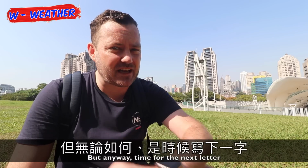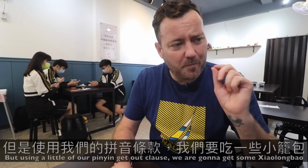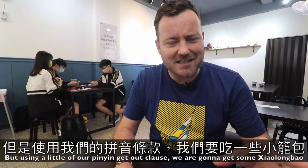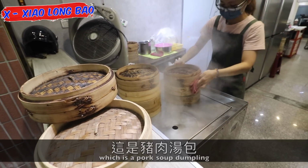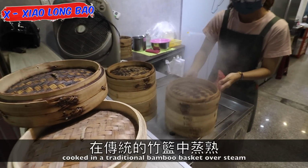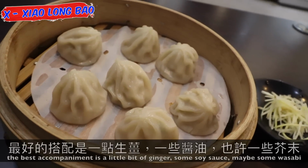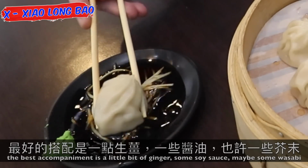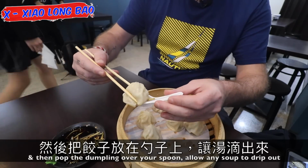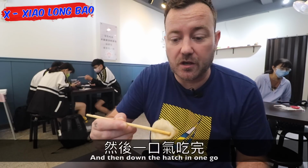But anyway, time for the next letter, and that next letter may seem like a difficult one as it's going to be an X, but using a little bit of our pinyin get out clause, we can get some Xiaolong Bao, which is a pork soup dumpling cooked in a traditional bamboo basket over steam, usually eaten by one person in servings of 6 or 8. The best accompaniment is a bit of ginger, soy sauce, maybe a little wasabi, and then pop the dumpling over your spoon, allow any soup to drip out, and then down the hatch in one go.